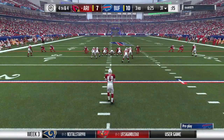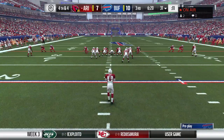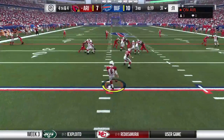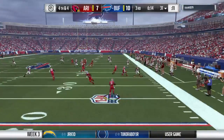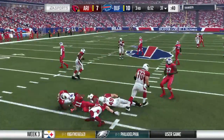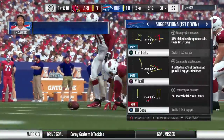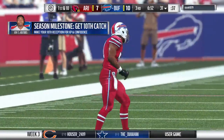And yet again, this run game just continues to be completely shut off. Completely stymied. I mean, they're trying to get some consistency, trying to find places to roam. They just haven't been there throughout this game. This is fielded at the 27. It's a 40-yard punt, 4 yards on the return. And the offense will take over with a new set of downs.